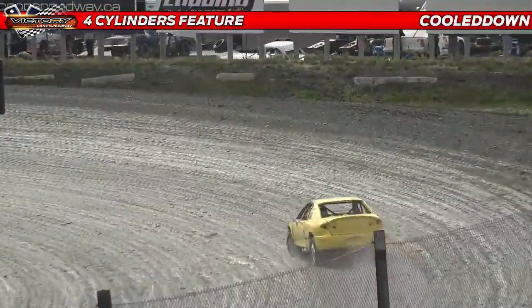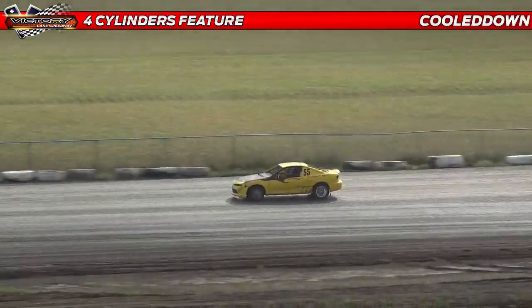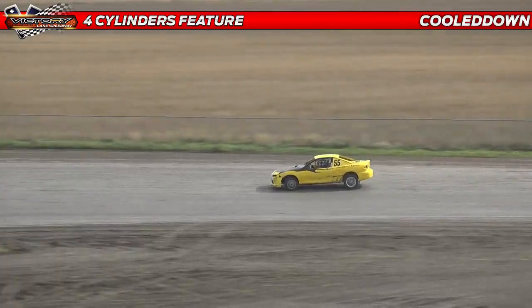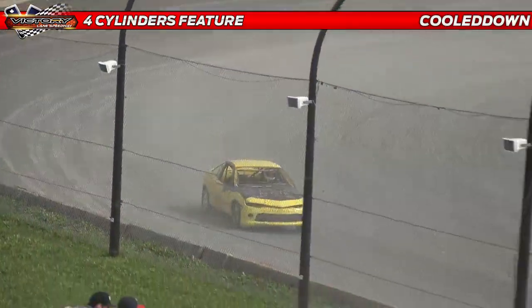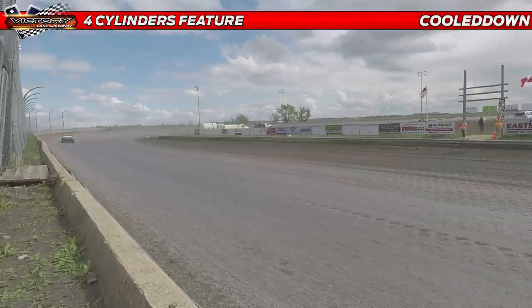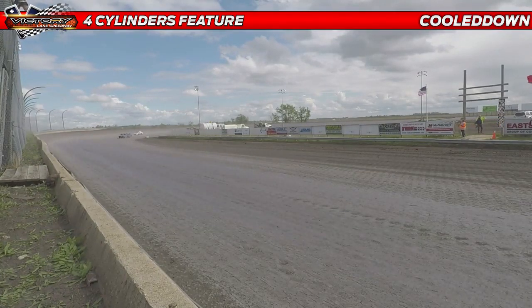One to go. White flag is up for the 55 of Jeremy Wall. Second spot is Alexander Farr so far. And out of turn 4 comes the leader. He'll be your winner. How about a big hand, everybody? Jeremy Wall in the 55. Second spot will go to the 25 of Alexander Farr. Third spot to the 337 of Lee Moyer.